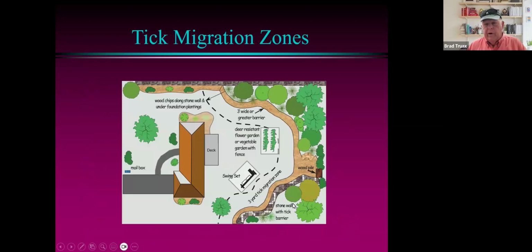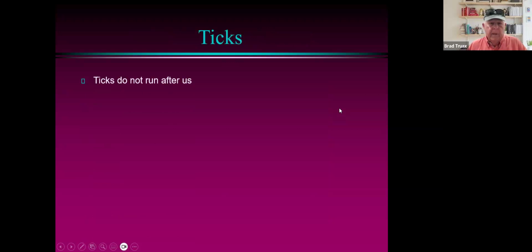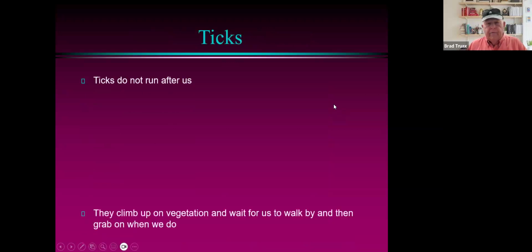Ticks would be out here in the forest. It's important that you build this kind of a buffer area that you could do with wood chips or with stones, roughly about a meter or 3 feet, and then have another 9 feet of grass in between before you get to your living space. More about that later.